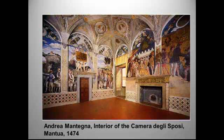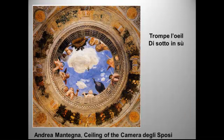Now, Mantegna would not have known these works. Pompeii wouldn't be excavated for centuries. But I could imagine the College Board pairing those works, so it's something to think about. So this is my favorite element of the room. It's a false oculus, a false opening, where the sky is painted in, and what I really love are these putti that look like they're going to drop onto the heads of people, or at least drop something onto the heads of the people standing below.